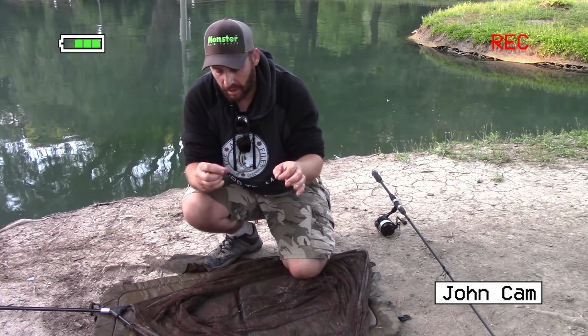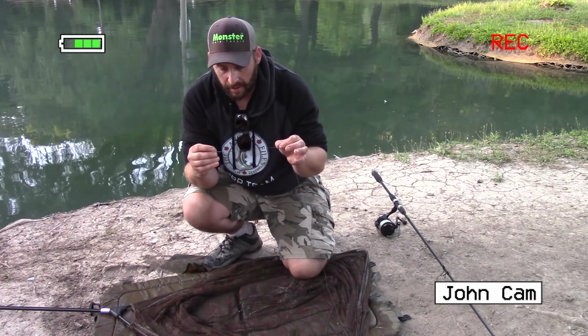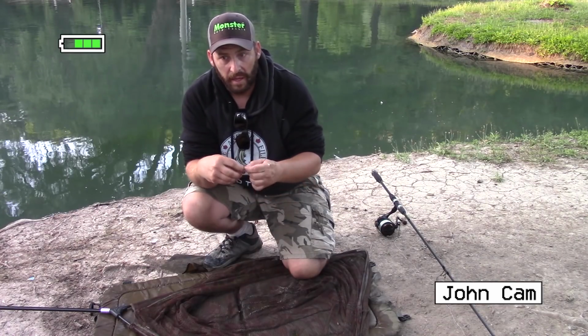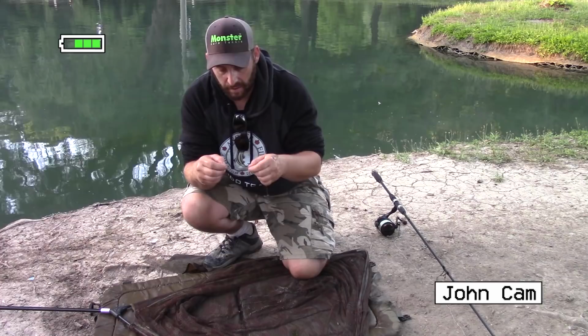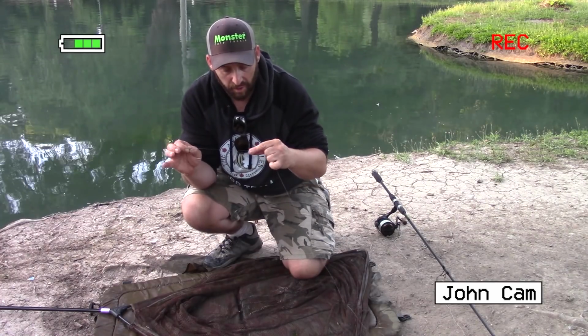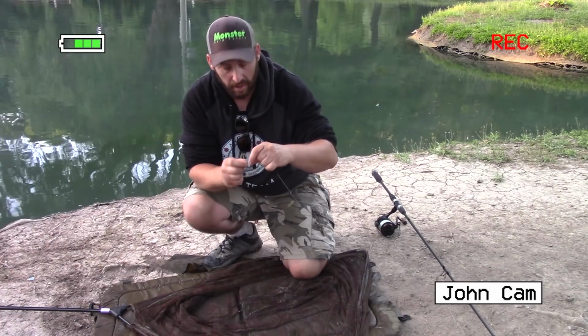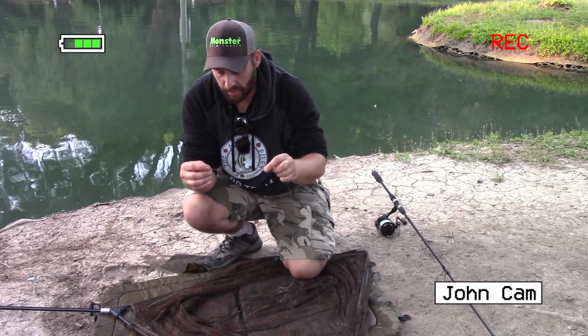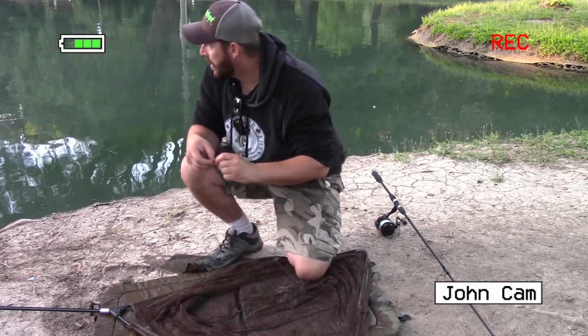I don't want to be using an unsafe rig, and thanks to a lot of the people messaging us and pointing it out when they felt that our rigs weren't necessarily safe, I've taken the precautions. These are free moving, very lightly on there. They will come off and keep the fish safe, so they won't be trailing any leads around. So no worries there.